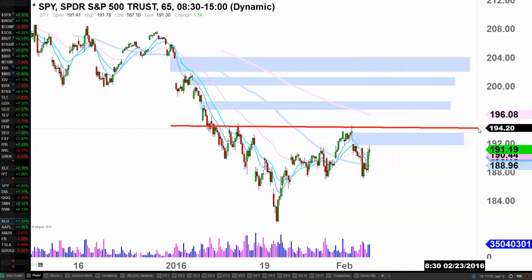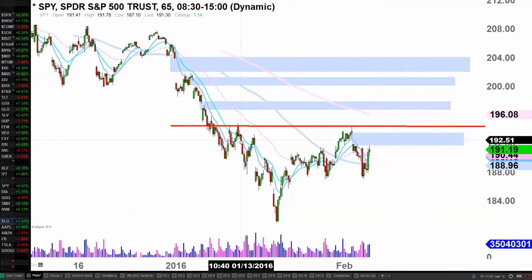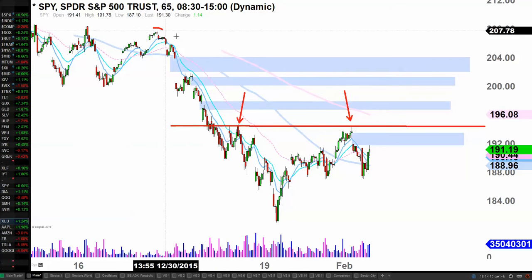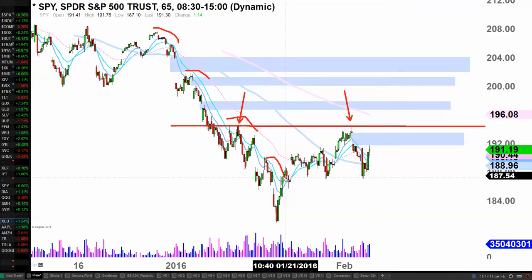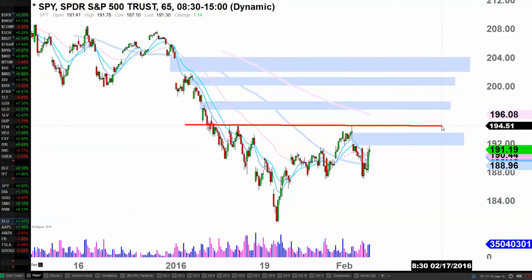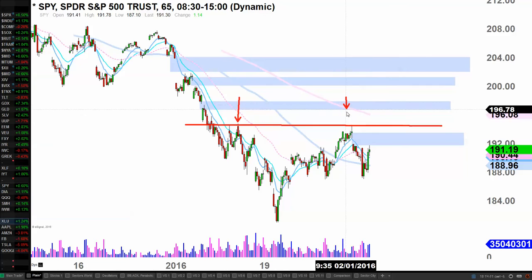Well, here, this is what we call the neckline, right? 195 level right here. That's what we call equal highs, right? We are no longer creating lower highs, right? We got lower highs here and here, right? That was a downtrend. We're no longer doing that. Instead, we have now created equal highs, right? You can see that this high is equal to this high, same height. So it means we have created an equal high.